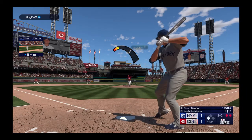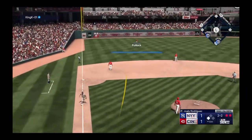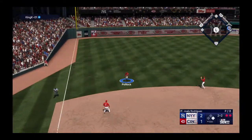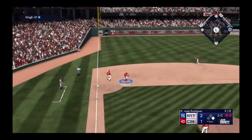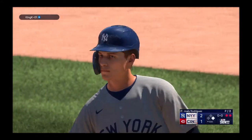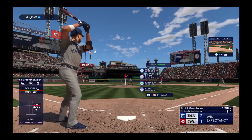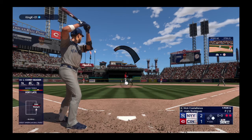The 2-2 now. Popped up left side. That's a base hit as a run scores. Well done. Drives in the run. Not much he can do about that one on the mound. Made a good pitch inside and jammed him.